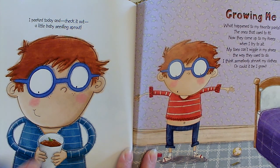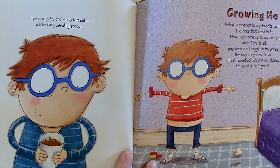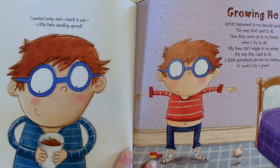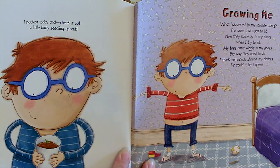little baby seedling sprout. In kindergarten, we often study plants, and we get to plant seeds, and we watch them to see what happens. It's part of science.